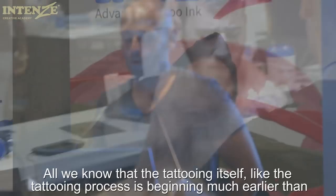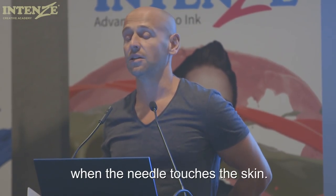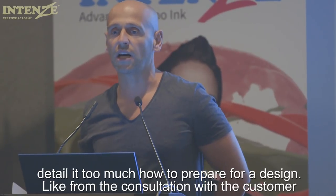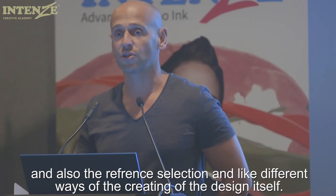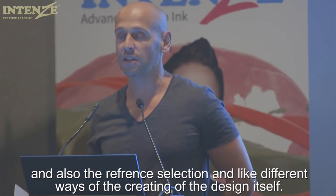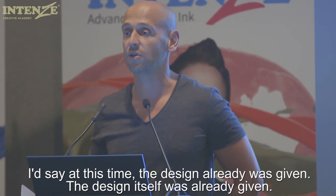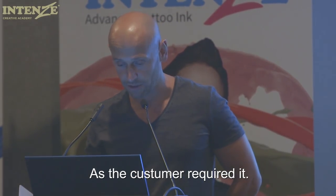We know that the tattooing process begins much earlier than when the needle touches the skin. And this time, partly because of the limited time, and also because of this subject, I don't want to detail too much how to prepare for a design, from the consultation with a customer, and also the reference selection, and different ways of creating the design itself, like Photoshop drawing, painting, photo shooting, whatever. Let's say at this time the design was already given, as the customer required it.